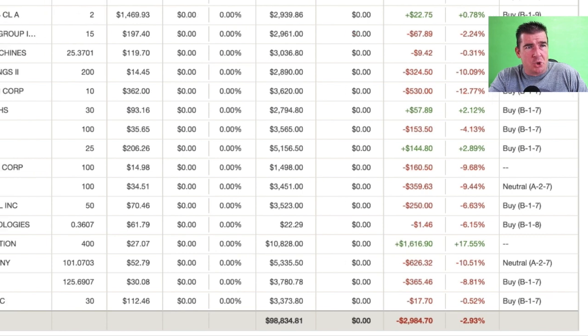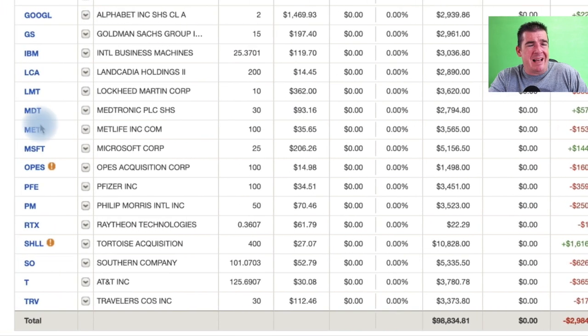Going forward, Medtronic in healthcare, MetLife in financials, more specifically insurers, which was kind of another hybrid strategy within this, is to get me some exposure not only to the defense sector and industrials, but also to branch out a little bit and put a couple insurers in here that I believed in, MetLife being the one, ticker symbol MET, and Travelers down here at the bottom, another Dow component. So it'll be fun to track those going forward.